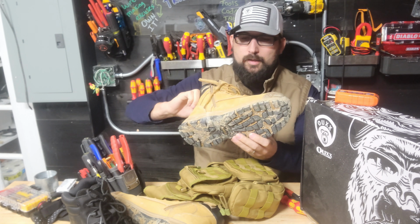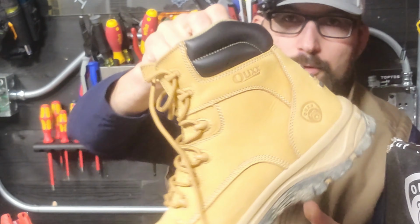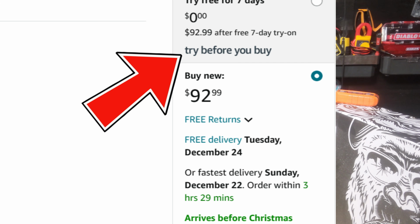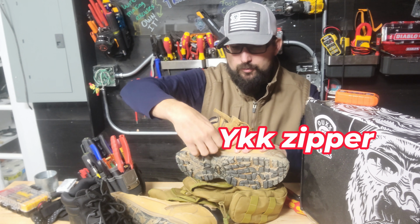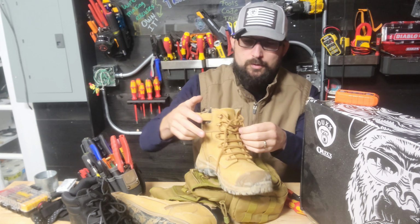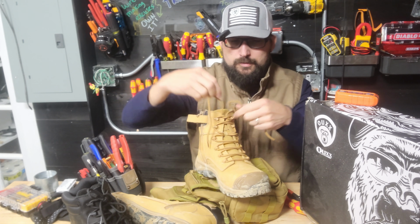The first one is something that I picked up from Amazon, and these are the OUXX boots. OUXX is the brand here. And Amazon has that 7-day trial period thing where there's really no risk. They have a zipper. When I look at boots, I almost don't even look at laces as an option. But what's pretty cool about these is that I can actually lace these up. I wear them just like this every day.